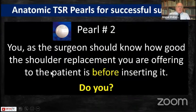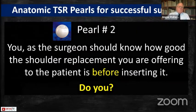So peril number 1, you as a surgeon should know how good the shoulder replacement you are offering to the patient is before you insert it. Do you? I suspect 80% of surgeons don't know how good the results are, either their own results or the results that are published.